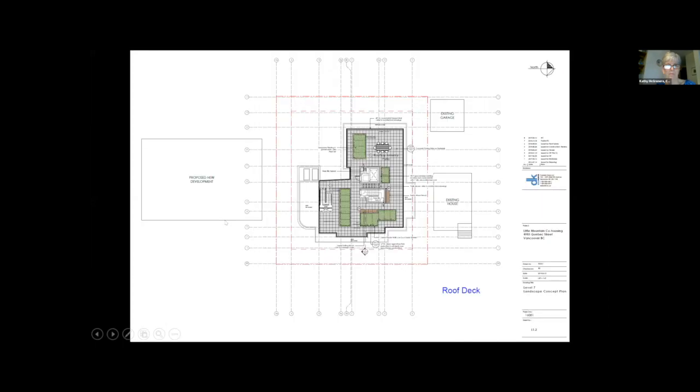This jumps up to the 6th floor where there's a common space. So this is a big multi-purpose room on the 6th floor with a bathroom. And then it has a big, huge deck as well that's common. And then on their rooftop, they have these plots for urban agriculture and an area for future solar.